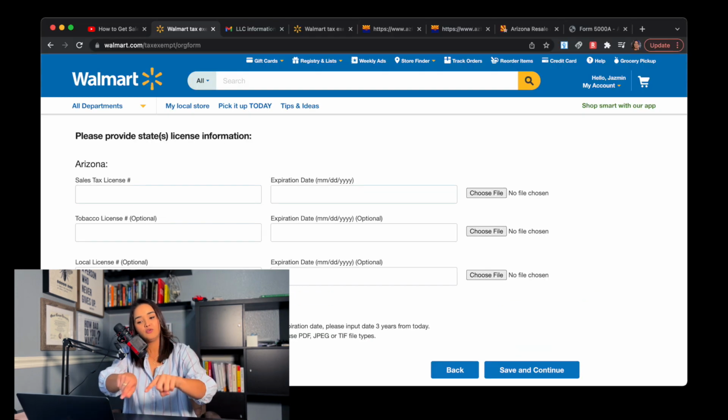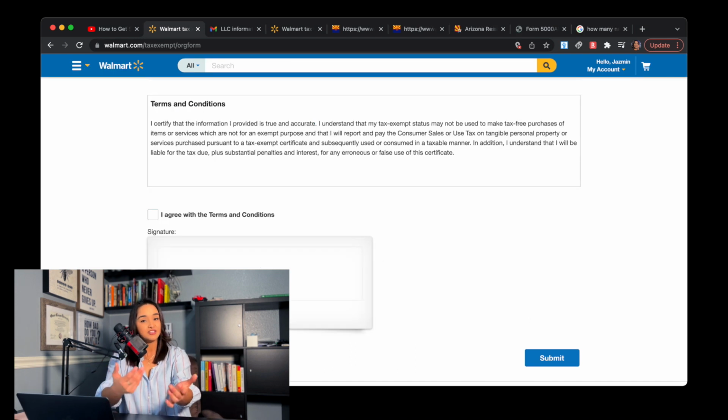After that, this is where you put your information for your sales tax license and your expiration dates. And of course, they want proof, so you're going to have to upload your file. Now, I can't show you, but if you scroll up, you're going to see all of my information just to verify that everything is correct. Then you can read the terms and conditions, and you just agree, sign it, and submit it.